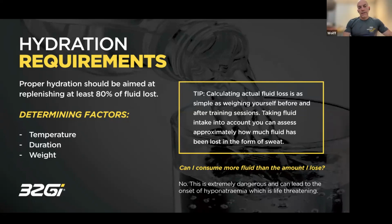Okay. If you did consume maybe a liter of fluid during that exercise session, and then you weighed 58 kilos afterwards, then you actually lost 3 kilos, not 2. Because you took in a liter and you lost 2 kilograms, your actual total fluid loss was 3 liters. And that will give you an idea of how much you've lost.